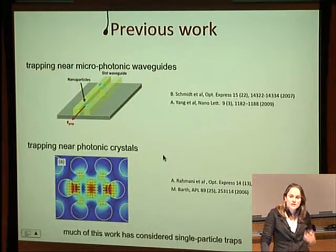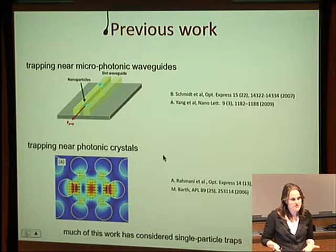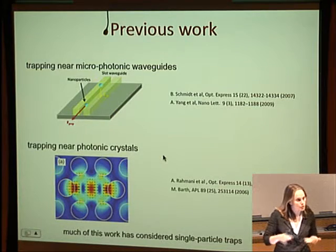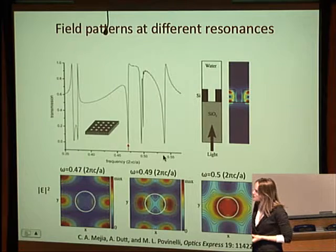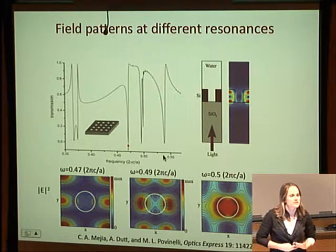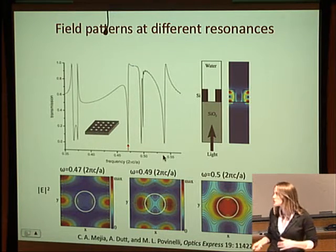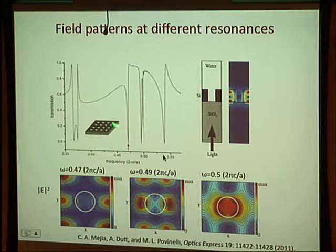What I wanted to do in this work is ask if we could use these types of effects for a very different purpose, and that is not to trap and manipulate single particles, but to build up synthetic crystals. So to do that, I realized that you could exploit the fact that we have different field patterns at these different guided resonance modes. So you saw this slide earlier. This is showing the photonic resonances that occur in the transmission spectrum through a slab. You have local field enhancement.